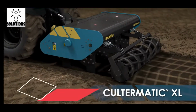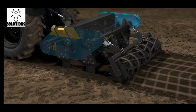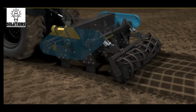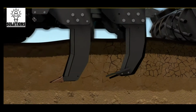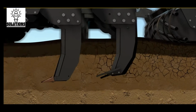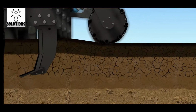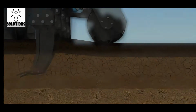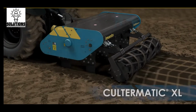Ripper attachments are used to crack the hard soil, so a young plant can easily grow its roots to a certain depth. The CULTERMATIC XL is an oscillating ripper, creating pores 80 cm deep into the soil. Its first shank opens the soil with horizontal movement, and the blade of the second row moves up and down more vertically, whereas the roller makes sure the above layer is flat again.